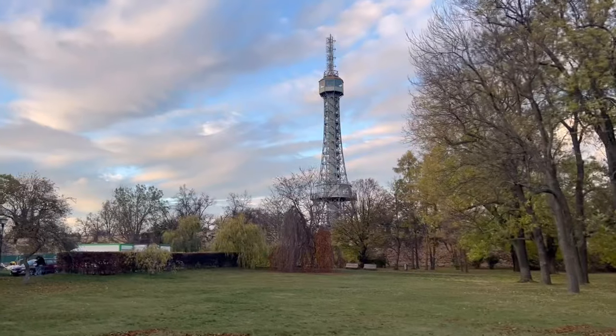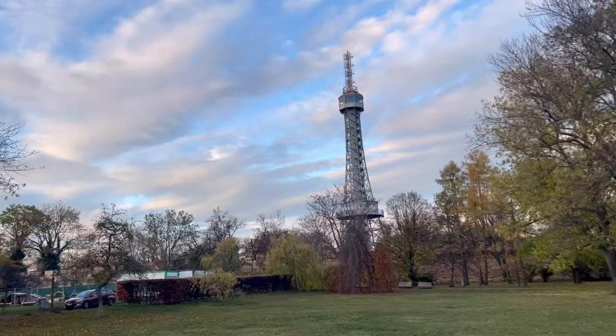Made it to the top of Petrin. Let's go and explore around here. There's the Petrin lookout tower. I told you I'll take you to Eiffel Tower, mate. Cool. Wow.